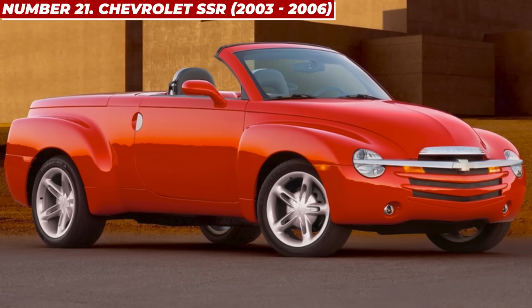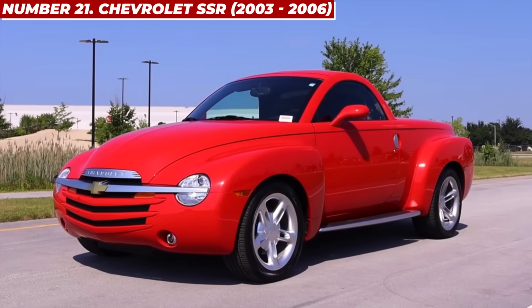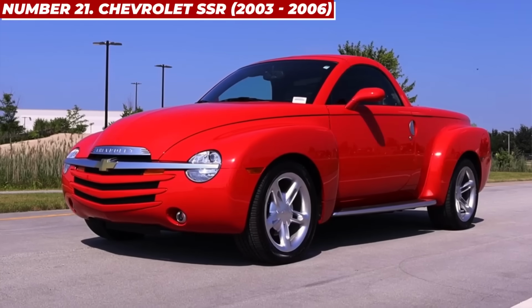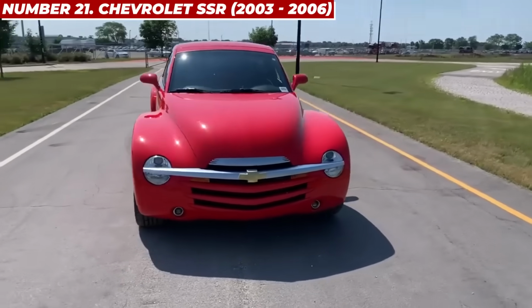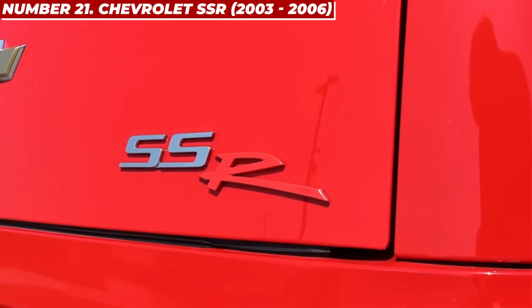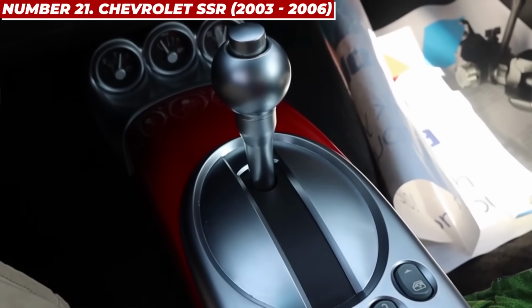Chevrolet SSR, 2003 to 2006. Kicking off our countdown at number 21 is the Chevrolet SSR, a vehicle that couldn't decide if it wanted to be a pickup truck, a convertible, or a hot rod. Chevy engineers apparently thought, let's combine all three and see what happens. The result was a bloated, confused mess that pleased absolutely no one.